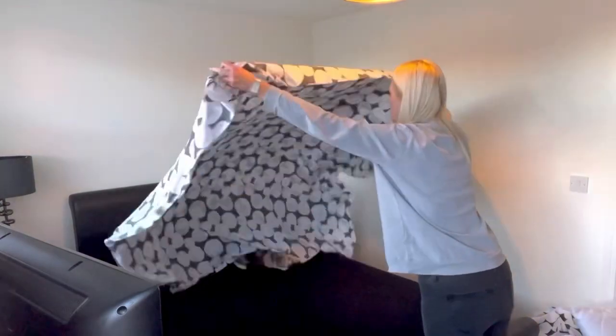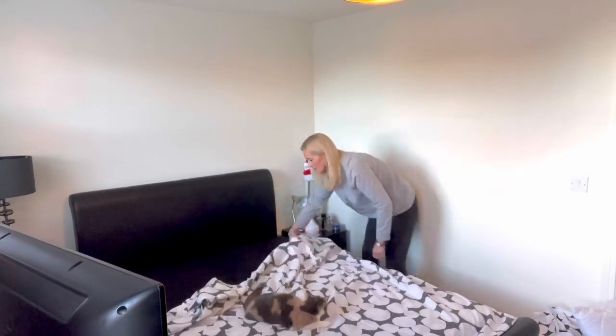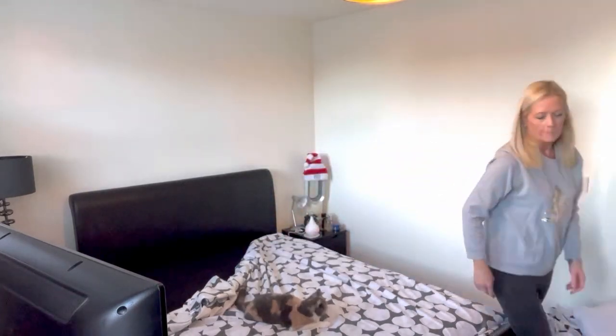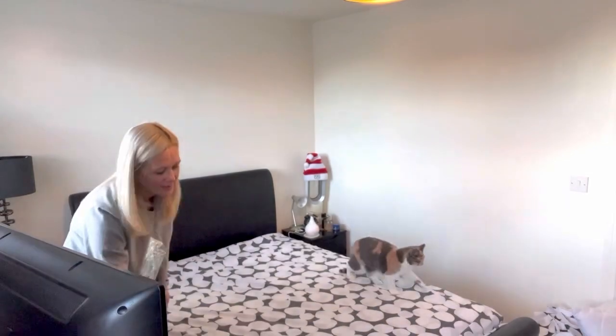And now for the magic trick. All you need to do is have your duvet cover inside out with the open end to the top of the bed and the closed end nearest to you at the bottom of the bed, and Myla must help.